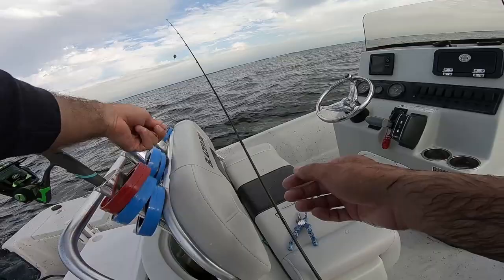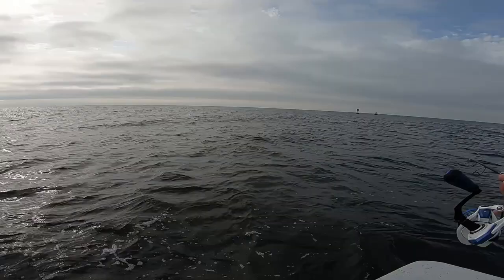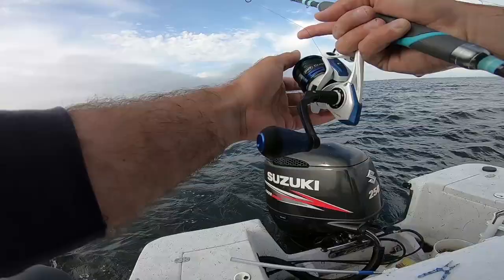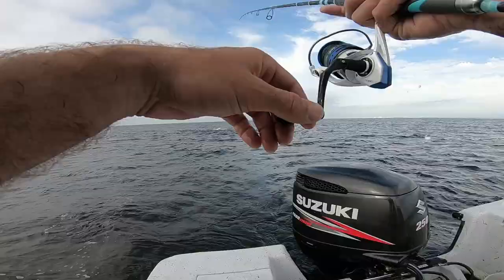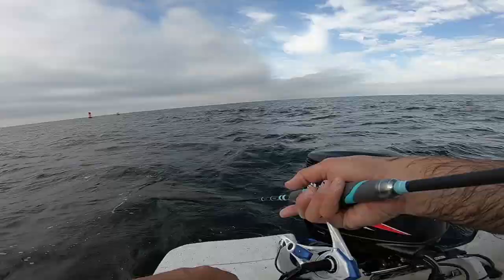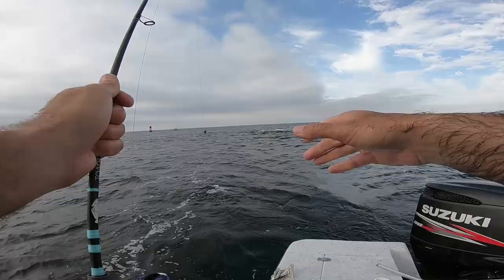Let's try to get one more good one before we go back and start cooking. That boat over there better keep his distance. I'm going to start coughing. We're already getting a bite again. Come on. Dude, we are straight smoking them out here. Oh, there he is. Come on. There's the bite. Oh man, I'm hung. Crap. Okay, now he's off. I thought I had a freaking tank.